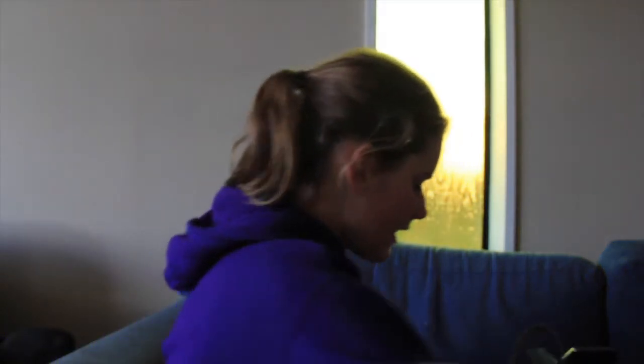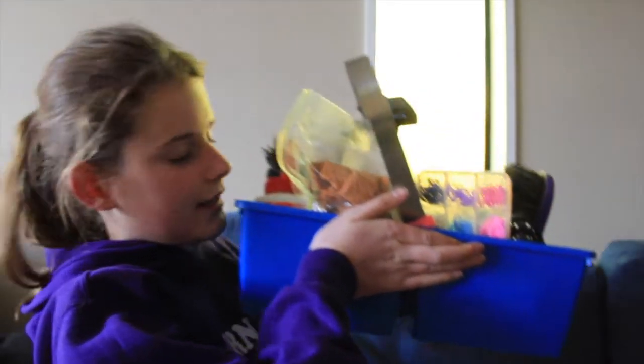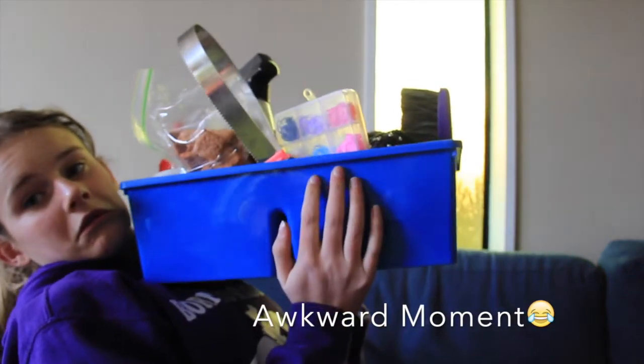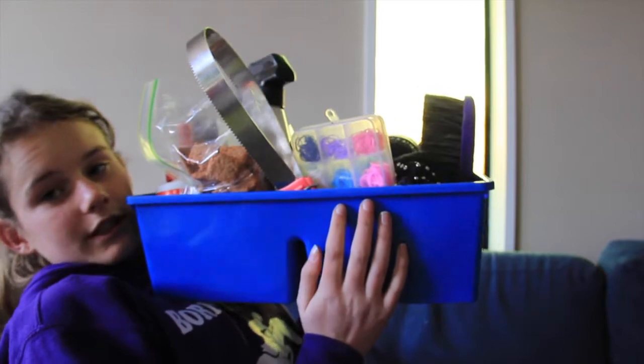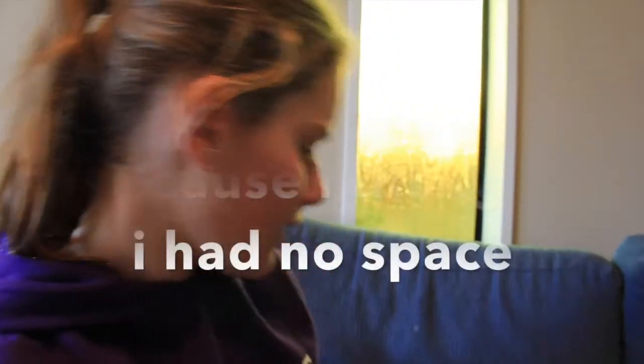Okay, next thing I have is... Well, the next compartments I'm going to show you. So I have these two separate ones, and I'm just going to show you this compartment now. Yeah, this compartment. So, trust me, there's some interesting stuff in these. Don't really know what it is.